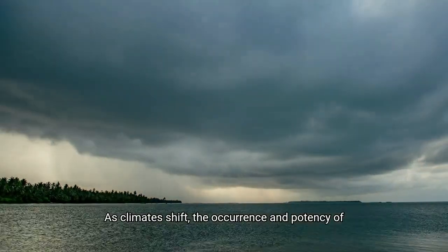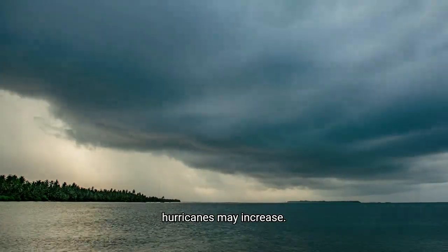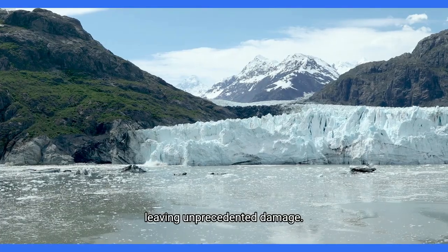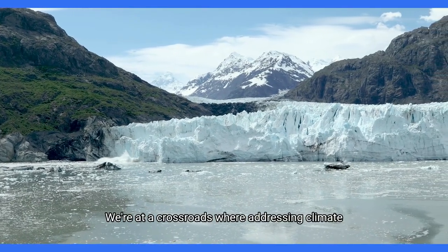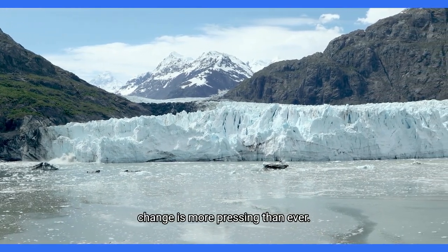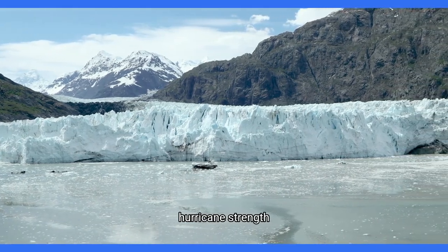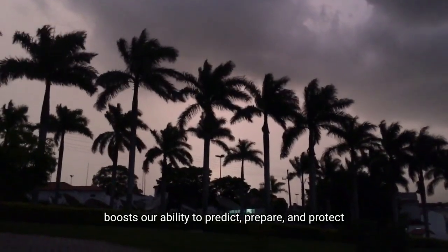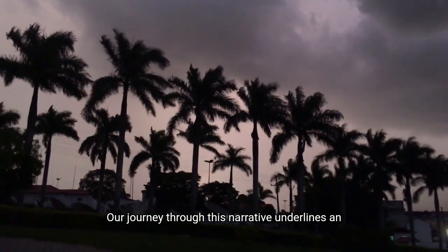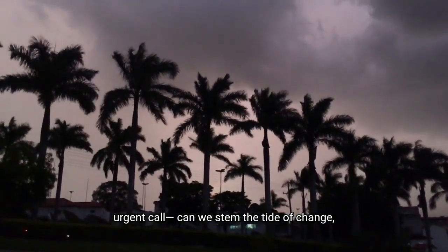As climates shift, the occurrence and potency of hurricanes may increase. Recent decades have already seen a surge in intense hurricanes leaving unprecedented damage. We're at a crossroads where addressing climate change is more pressing than ever. Understanding the link between warming oceans and hurricane strength boosts our ability to predict, prepare, and protect against these looming threats. Our journey through this narrative underlines an urgent call: can we stem the tide of change, or will we face stronger tempests ahead?